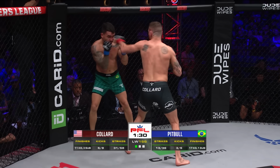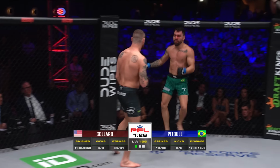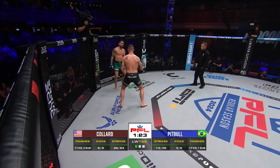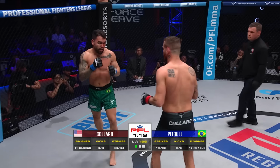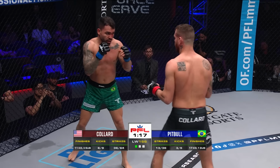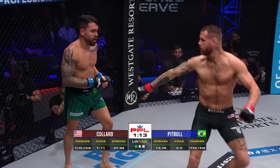Good combination again. Finished with the calf kick. And Collard gets right back to work. There you see him going to the body, something he's very well known for. You start to see the volume increase by Collard. He's starting to find his rhythm and range. More calf kicks as well. Patricky offers one back.